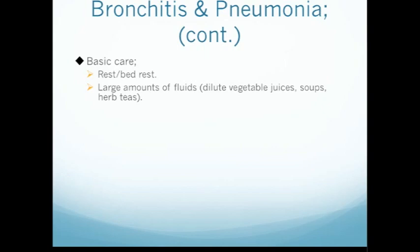Basic care, bed rest, large amounts of fluids. Your sputum will be more dilute and less sticky if you've got enough fluid in your sputum, and the best way to do that is to just take lots and lots of fluids by mouth. Dilute vegetable juices work well. Soups and herb teas are also advised. Limit simple sugar consumption, but this will include fruit sugars, by the way, to less than 50 grams a day.